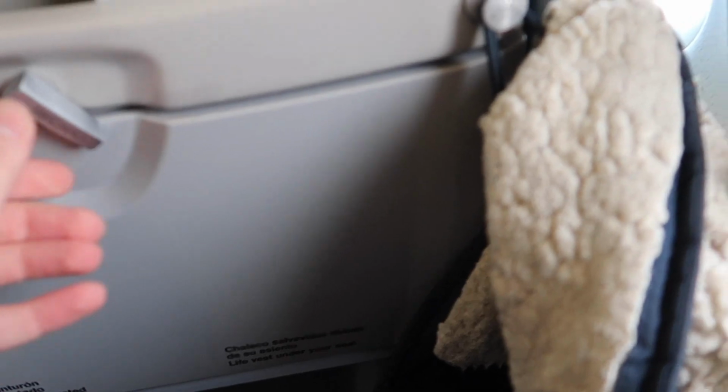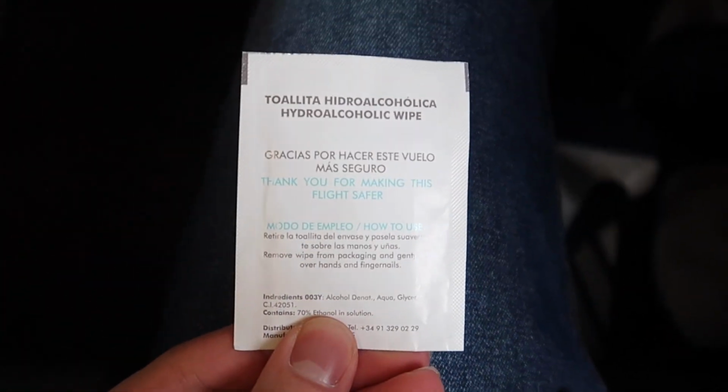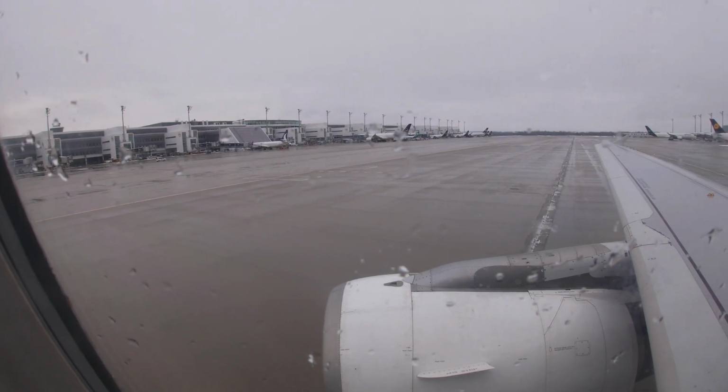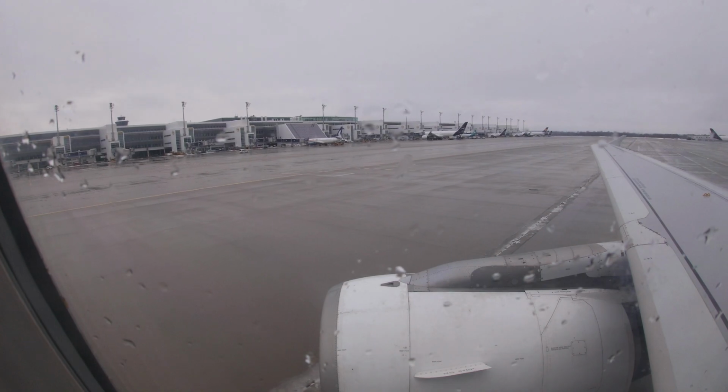On every seat there's a coat hook, and here's the tray table. When we boarded, the crew also handed out disinfection wipes. So we are ready to leave Munich. The estimated flight time for today is about 2 hours and 20 minutes.